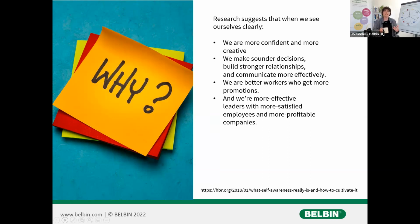And the research is really clear. It says, if you are more self-aware, if you have more understanding about yourself, you are more confident, you make better decisions, you communicate more effectively. This research says you're better workers, you get more promotions. My goodness, that's a good enough reason, isn't it? And we're also more effective leaders with more satisfied employees and more profitable companies. So there's plenty of reasons there, and there's so much research as to why self-awareness is so important.